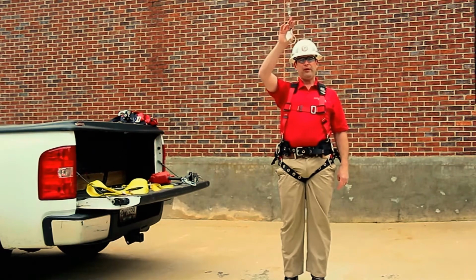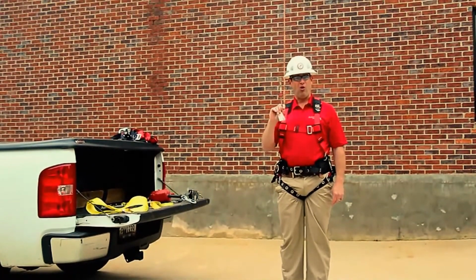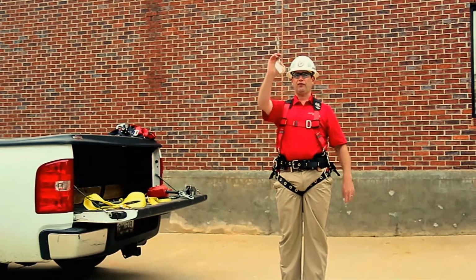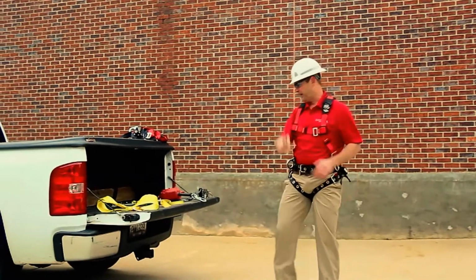What people do incorrectly most of the time with this anchor is they do not clean out the hole. That is a requirement. You blow out that hole so that you've got a good solid gripping surface for this to hold you in the event of a fall. Great.